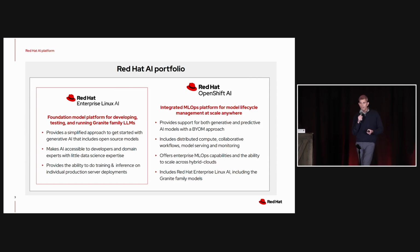OpenShift AI provides an integrated MLOps platform to manage the model lifecycle at scale for both predictive AI and GenAI use cases. It provides a broad set of functionality across the AI lifecycle, including model development, training, serving, monitoring, a model registry, and automation for AI workflows. So the Red Hat platform includes RHEL AI and OpenShift AI, and now we're bringing them together in an integrated solution.